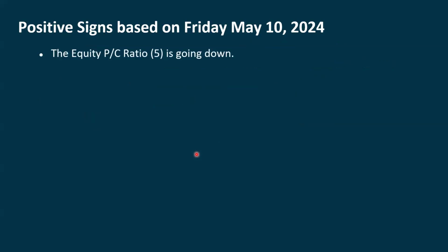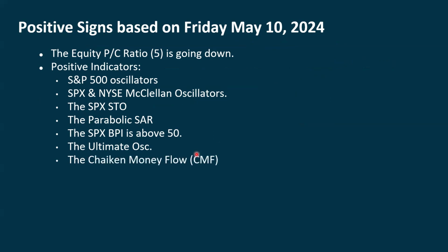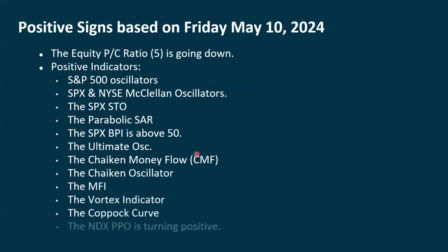Positive signs, pretty long list. We still have the equity put call ratio based on 5 periods. That's going down. And then all of our positive things, oscillators, the Swenlin trading oscillator, even though it's rolling over a little bit, we want to keep an eye on that. The parabolic SAR, the bullish percent index for the S&P, the ultimate oscillator, which is now starting to look extreme, Chaikin money flow, the Chaikin oscillator, the money flow index, the vortex, the Copic curve, the momentum for the NASDAQ 100 and the financial sector.